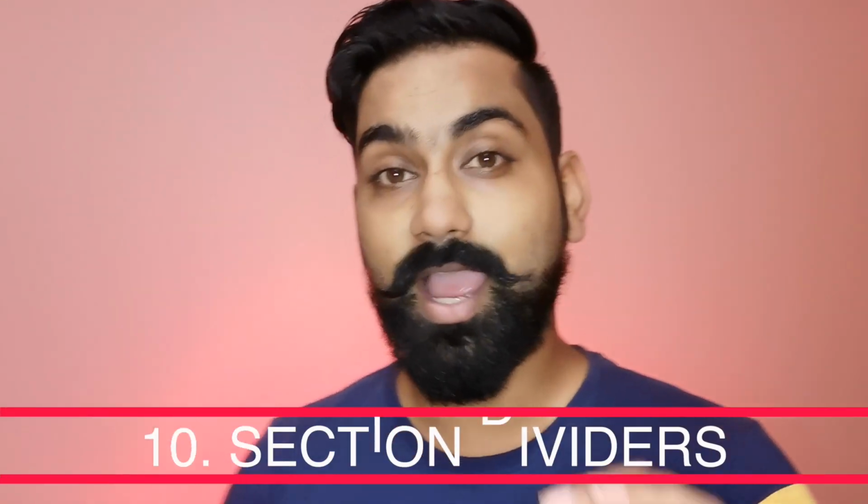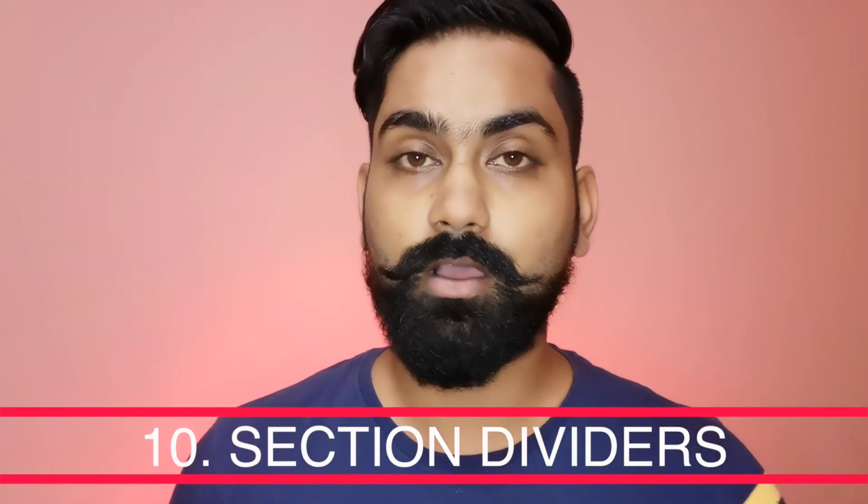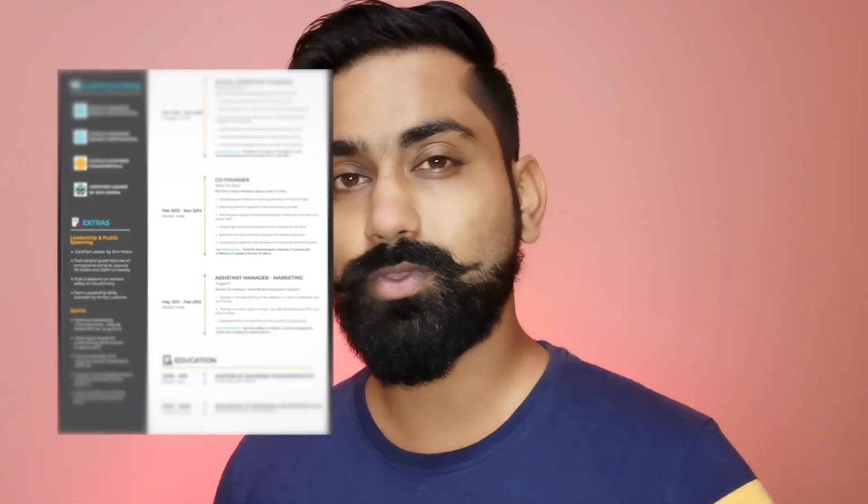Element number 10, and probably the most important, which is your section dividers. A lot of resumes actually use the one-third and two-third format, so there's a sidebar where you keep details, which might be your skills, or in my case my personal information as well. It could work for you, it could not work out for you.